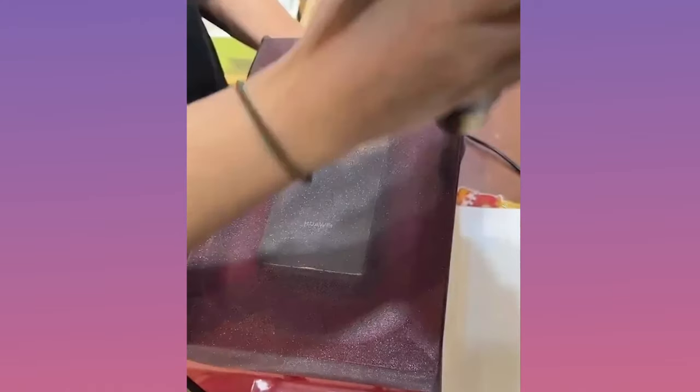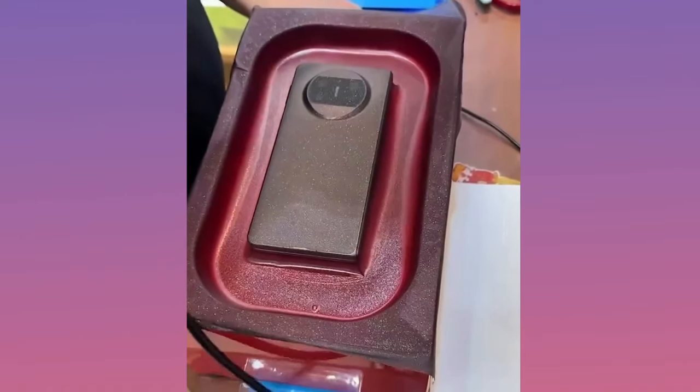Tempered glass screen protectors are a popular choice for protecting phone screens due to their durability and clarity.